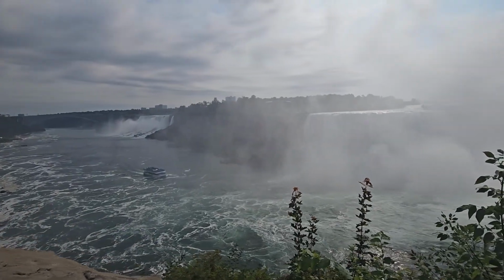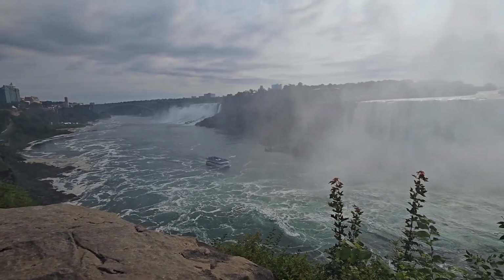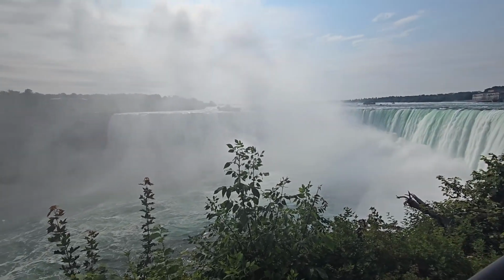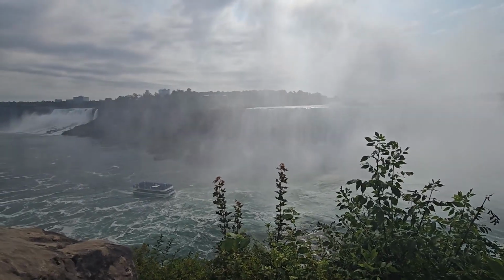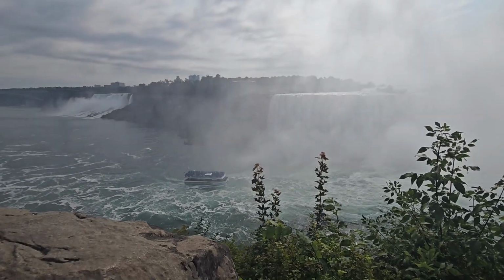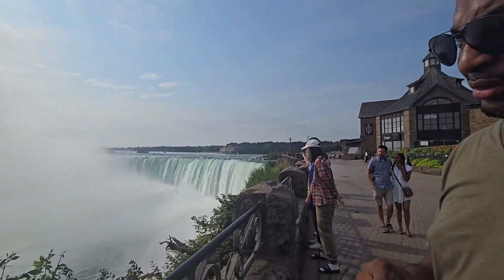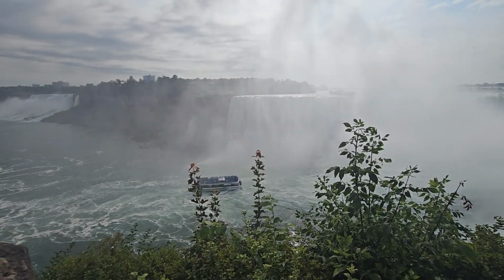How close are they gonna get? They're going. They're going. What do you think? Are we going? If the line is wrong, raincoats.